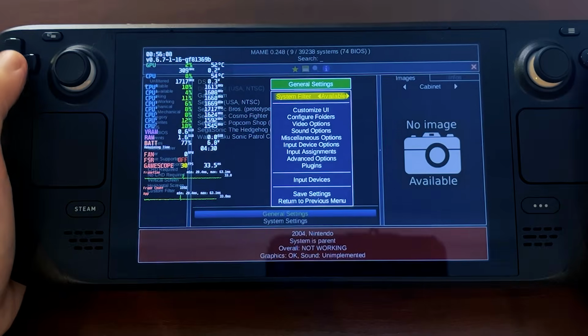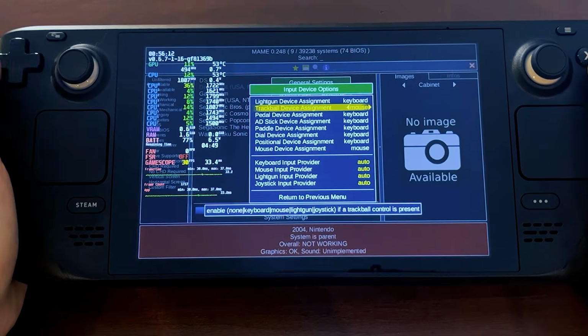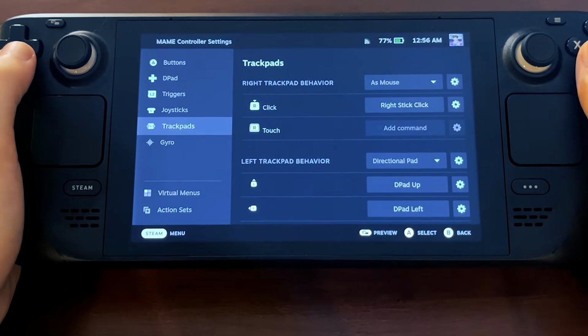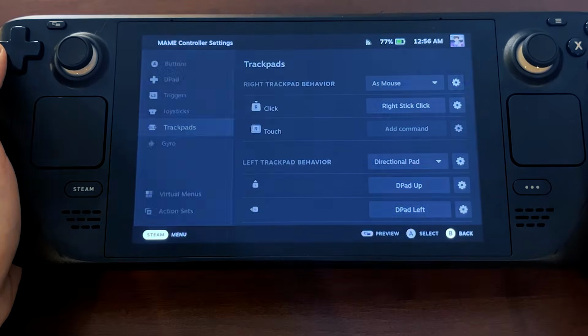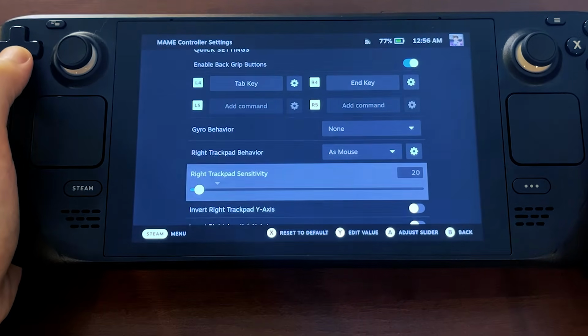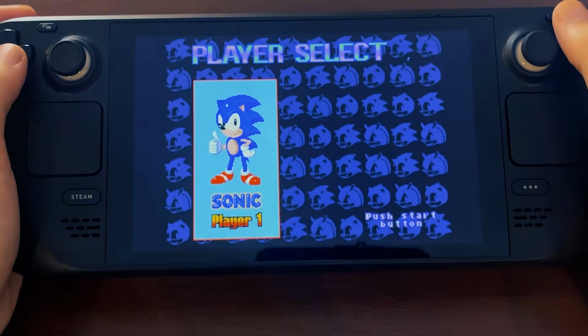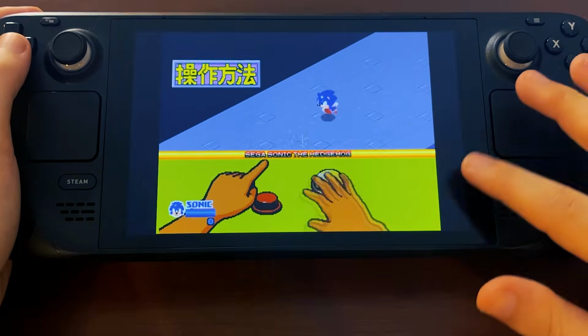All you have to do to get these controls working is go into the MAME emulator settings and set the trackball to be controlled by your mouse. Then in the Steam controller settings, enable the right trackpad as your mouse and set the jump button to the L bumper, since our right hand is going to be occupied with the trackpad. And for the mouse sensitivity, I found that setting it to a value of 20 was the perfect sweet spot. Please do yourself a favor and set this game up if you can, it's super worth the trouble.